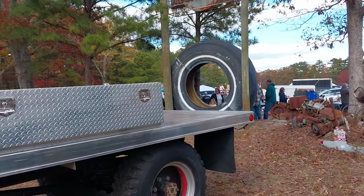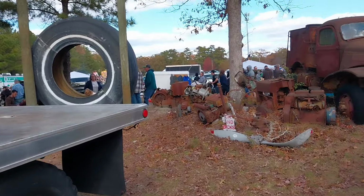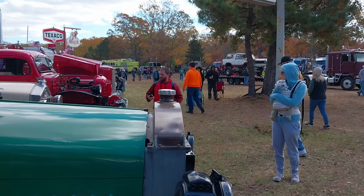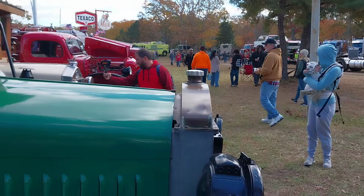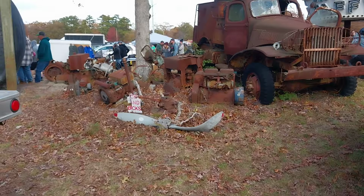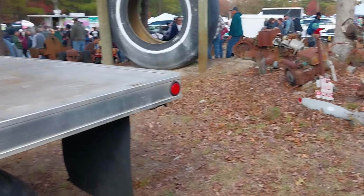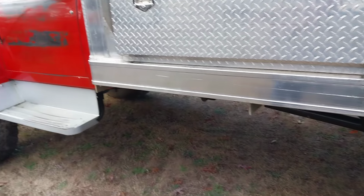That's a giant tire right there. Oh, heard a locomotive horn, so that International's leaving. A whole bunch of random stuff here. I'm just flabbergasted.